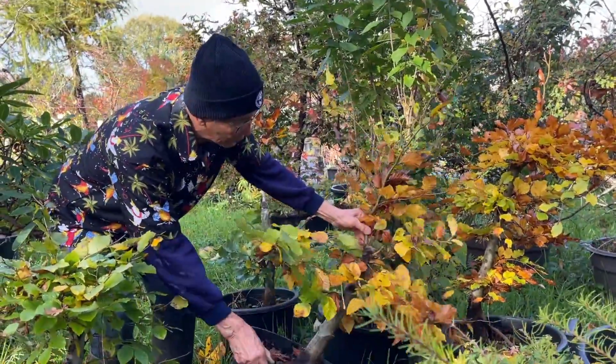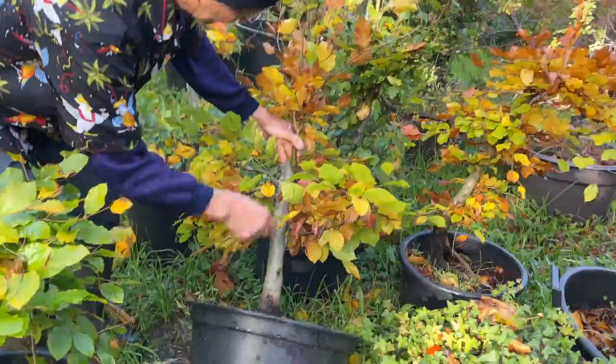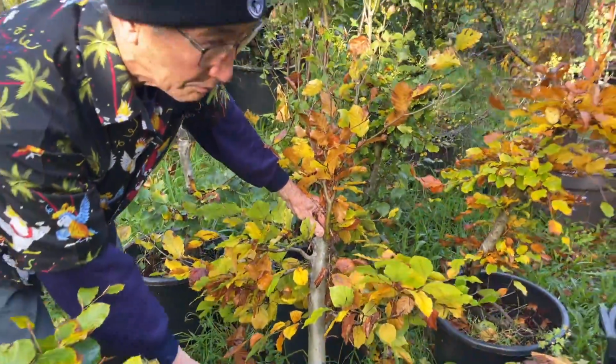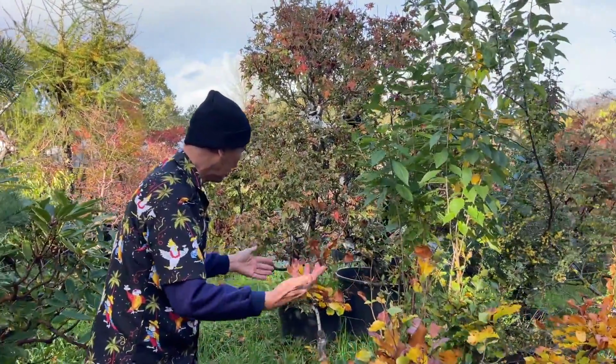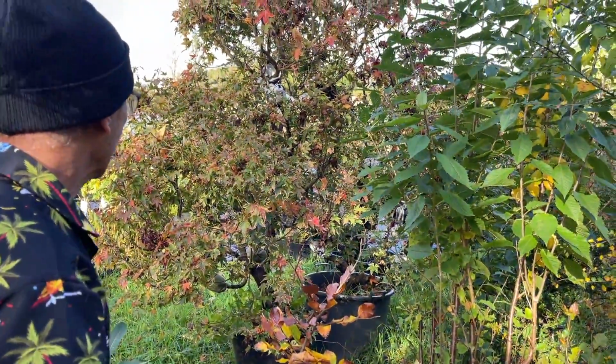I've shown several snippets of this past year. This is where I chopped it down. This is where the new leader is growing, and you can see how the bonsai is forming. Classic bonsai creation using the chop technique, creating a new leader. And all these are done in exactly the same way.